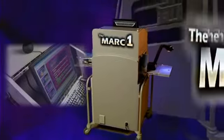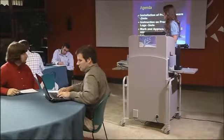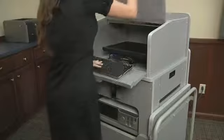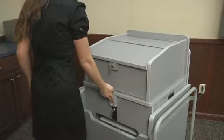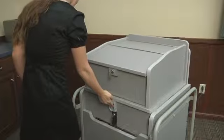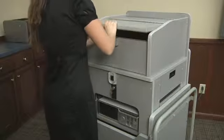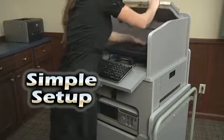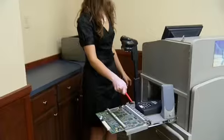MARC1 is a complete new innovation in a versatile audio-video presentation system. The quiet motor inside the MARC1 allows it to shrink in size for easy, secured storage, or to grow to use any of its internal AV devices. The versatile and innovative MARC1 presentation system, a simple piece of AV furniture.